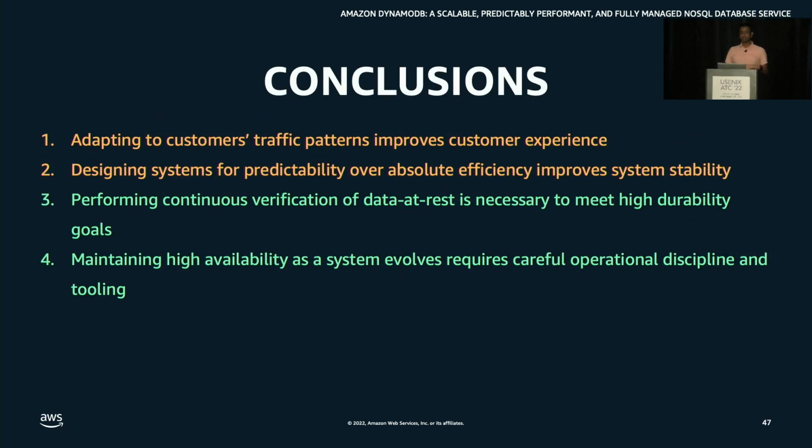I would like to conclude by talking about the four lessons we've learned and talked about in the paper. I talked about the first two. The other two I've not talked about, and you can refer to the paper. One is that continuous verification of data is super important. We learned this operating the system over 10 years. There are hardware bugs and software bugs, so we need to be able to continuously verify and detect any corruption of data at rest.